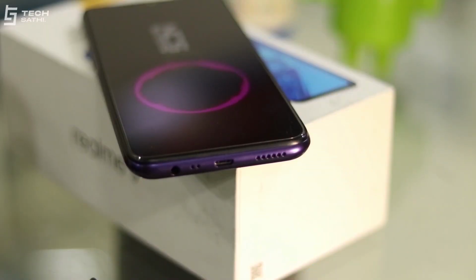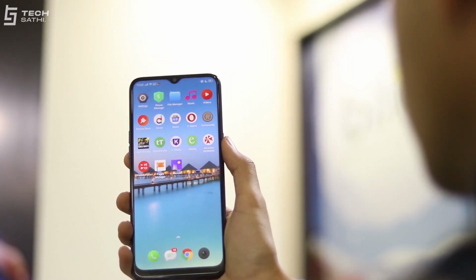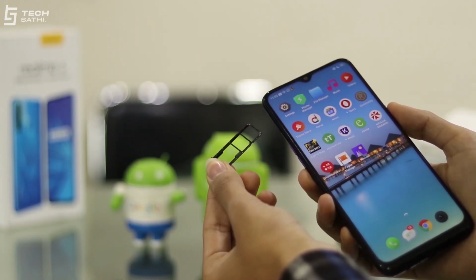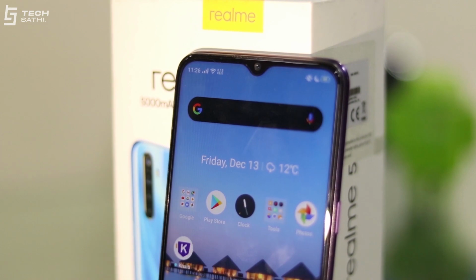The sound quality is not flagship level with a single downward firing loudspeaker, but it isn't disappointing as you can make use of the headphone jack to enjoy your content. The physical fingerprint sensor on the back is more secure than the face unlock provided in the phone. The phone has a single tray on the left for dual nano SIM cards and a micro SD card of up to 256 GB, which is more than enough on a smartphone. Sadly, the phone has no notification LED or an IR blaster.